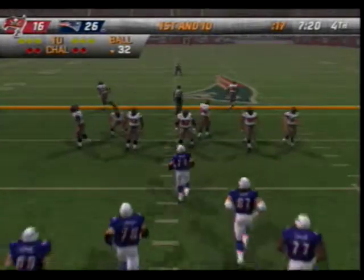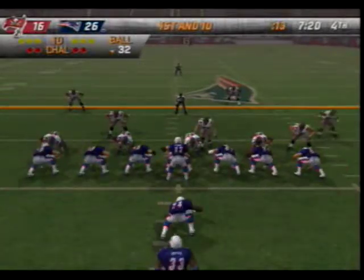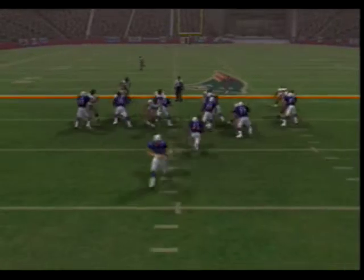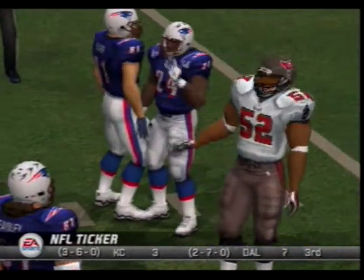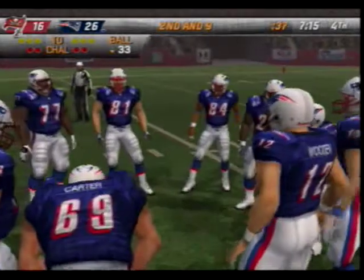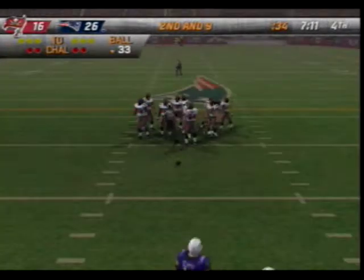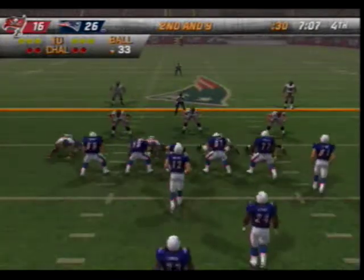It's first and 10. Ball on the 32-yard line. Morris, the deep back. Hand off to the tailback. Sloan is there for the tackle at the 33-yard line. Morris takes it up the middle for a yard or two. Ball on their own 33. Ball on the 33-yard line.